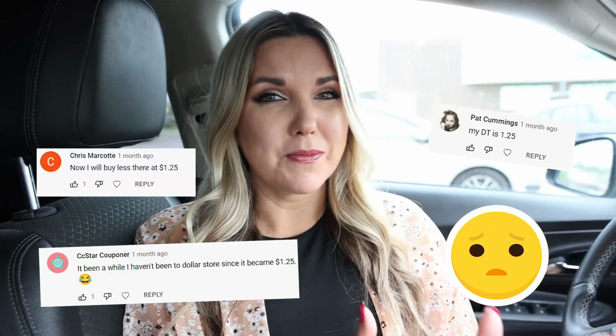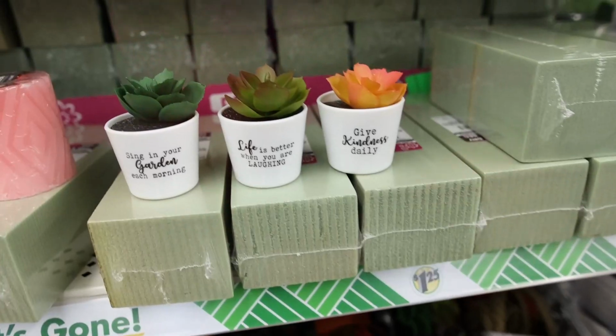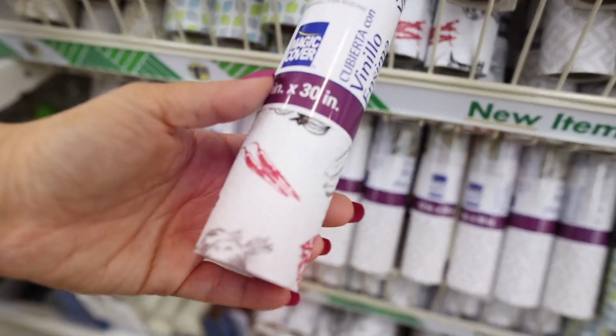We all know that Dollar Tree recently raised their prices to $1.25. I've been noticing a lot of controversy in my comments, people upset about it. I'm not happy about it either. So I'm going to show you the products that are worth $1.25, and I'm going to prove it to you by going to other stores and comparing the products.